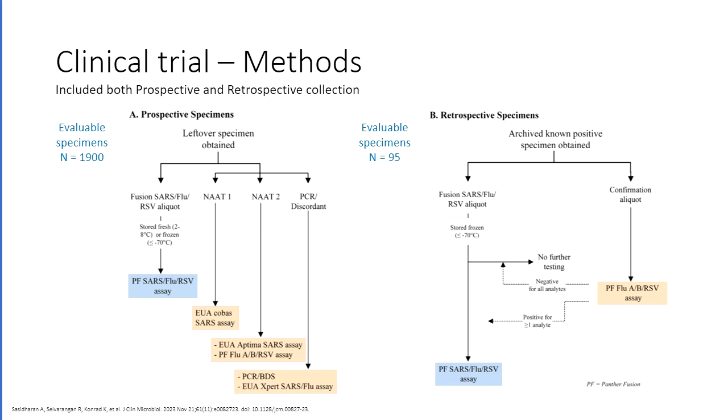And each specimen, when enrolled, was aliquoted into 4 different aliquots. The first aliquot was tested by the Panther Fusion SARS-CoV-2 Flu A, Flu B RSV assay. It was stored briefly at 2 to 8 degrees or frozen at -70 before being tested. The second aliquot was tested on the EUA Cobas SARS-CoV-2 assay. Aliquot number 3 was tested on the EUA Aptima SARS-CoV-2 assay and the Panther Fusion Flu A/B RSV assay. These were the comparator methods that were used to compare the performance of the new assay.